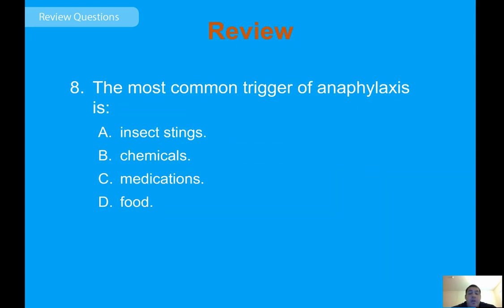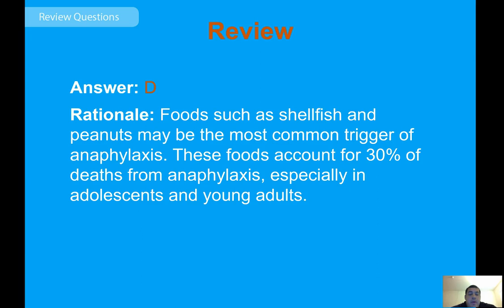The most common trigger of anaphylaxis is... So D, foods such as shellfish and peanuts may be the most common trigger of anaphylaxis. These foods account for 30% of deaths from anaphylaxis, especially in adolescents and young adults.